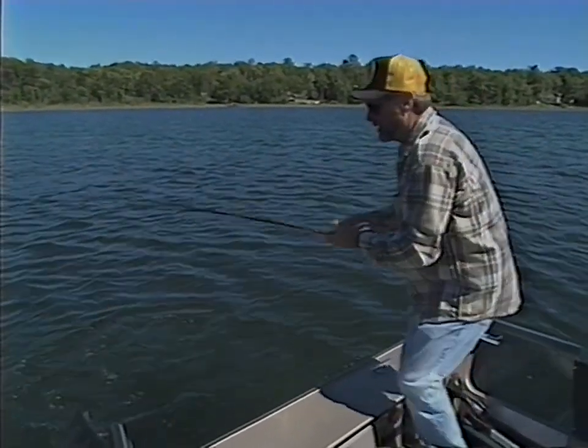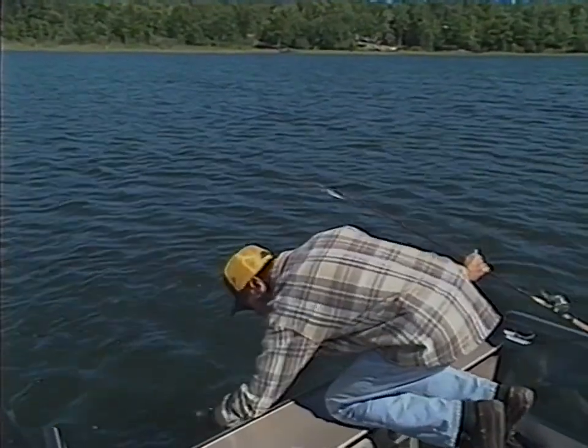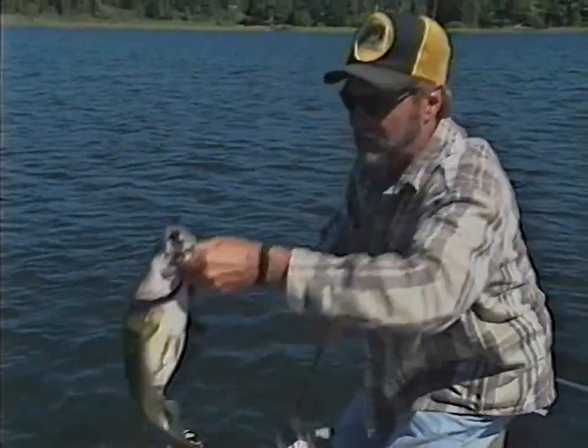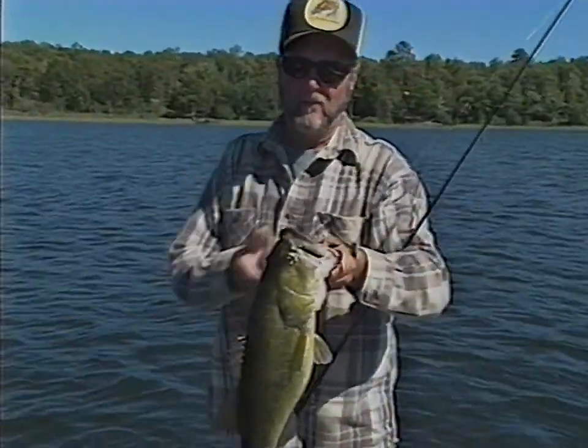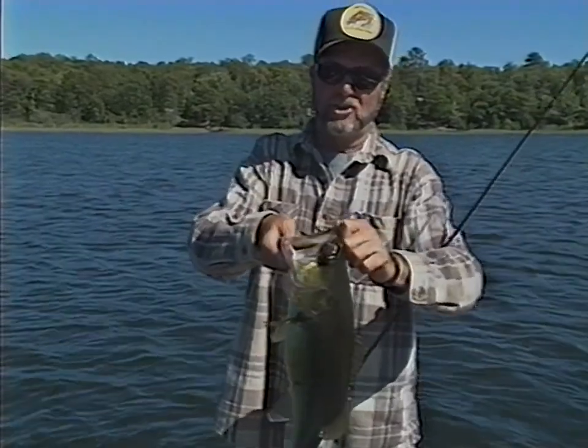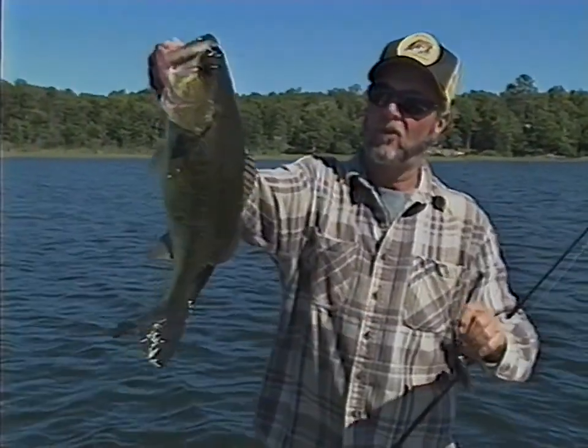That is a good one. I seen a deep mat of weeds there. And as you went around it, I started dragging. I flipped that Texas rig down in that stuff. That's what they're living down in. And I was just sitting there almost dead sticking it, almost straight vertical.